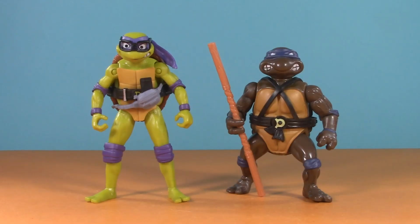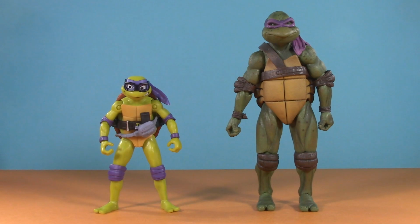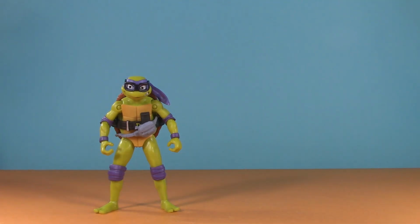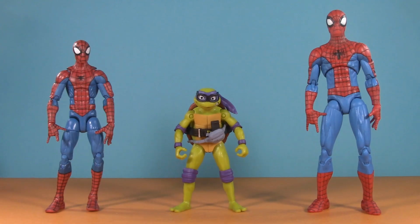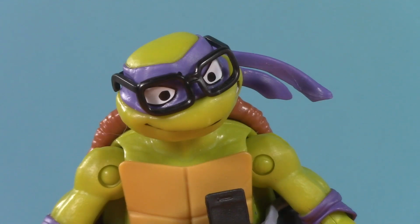For my entire Donatello collection, and here's a reproduction of the original, here he is as a Central Park Flasher, as a Treasure Troll, as Corey Feldman, and as the Invisible Man. See what I did there? For a relative scale comparison, here he is with Pizza Spidey and the Spectacular Spider-Man, and as always, here he is with Stealth Iron Man. I hear you wanted to talk to me about a repair?